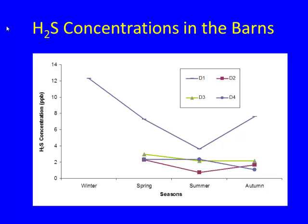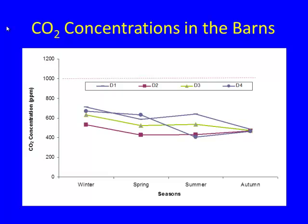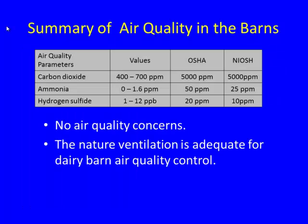Are all those levels in the safety zone? Just in a second, I'll show you. Yeah, it's in the ppb levels. The highest is 12 ppb. Carbon dioxide varies around 400 to 600, 700 levels, but no big change over the seasons. And in fall time, maybe wind is stronger and it's a little bit lower, but there's no significant difference for all the 4 barns. And this answers your question: what is the standard we're checking against? OSHA has an indoor air quality standard. This is not specific for animals, but for any working space.